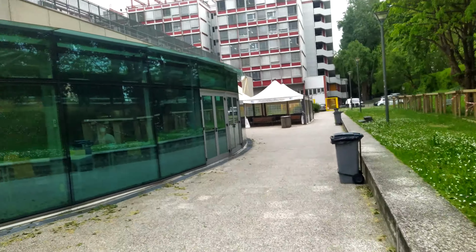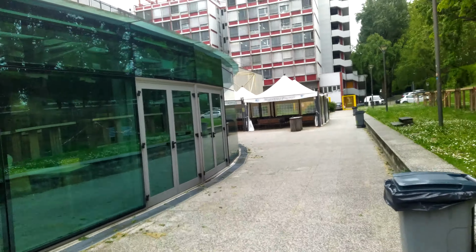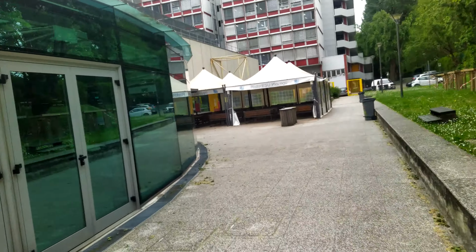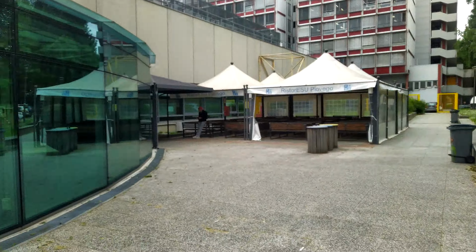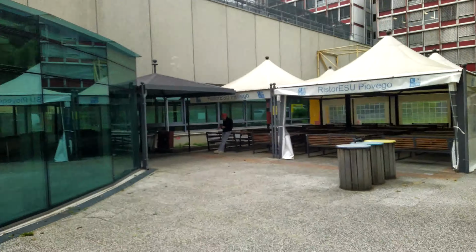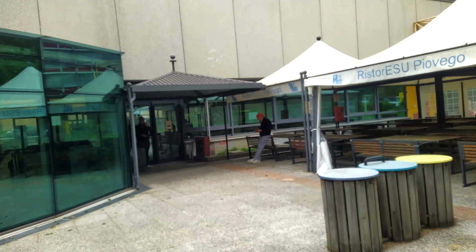Actually, canteen means Mensa in Italy. So, the popular name is Mensa North Piovego in UniPD campus. These are the outside areas and the canteen is inside, as you see.